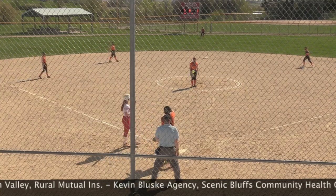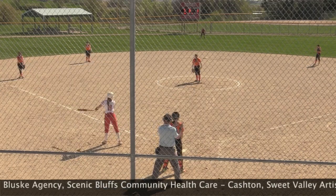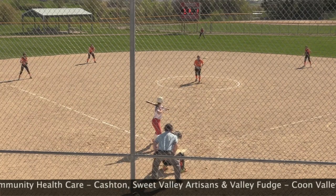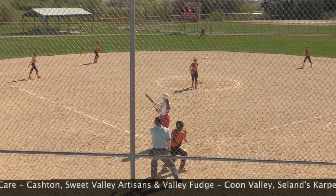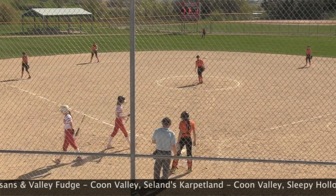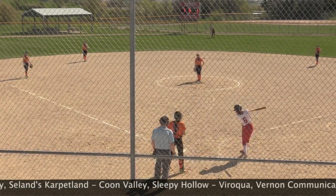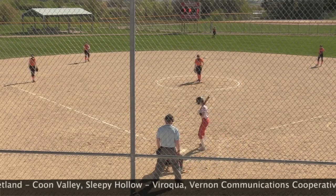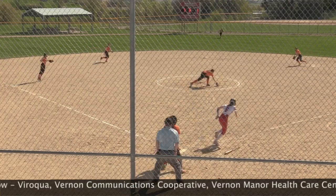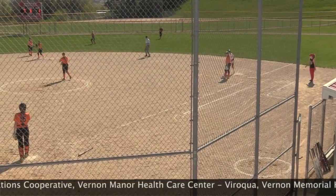That'll be upstairs. Stellner has worked the count full now. Swing and a miss. That one riding in tight, and she could not catch up to it. Two down. Here's Hannah Nelson. Ground ball back up the middle. That'll be a single. She'll make the turn.